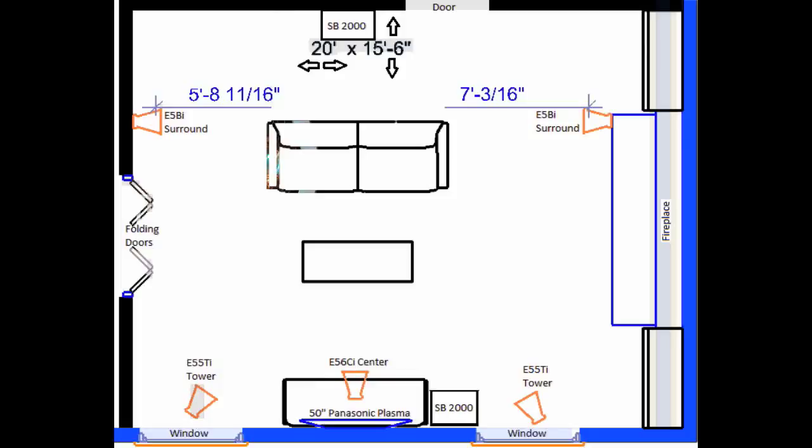They're considering a projection setup. No, we're going to go with that. Okay. Not when the room's so bright. Yeah.